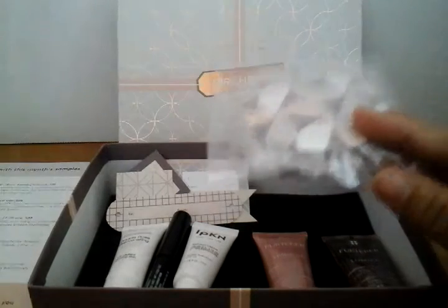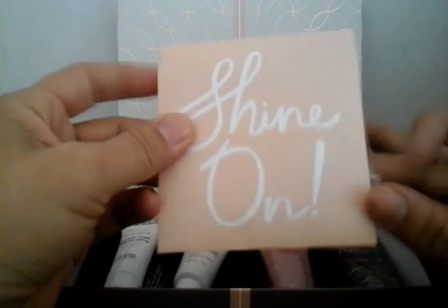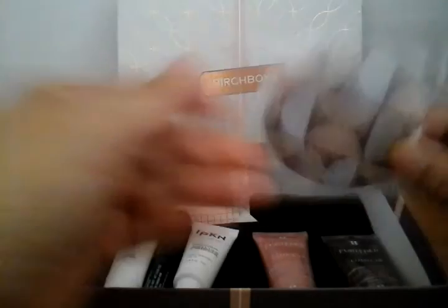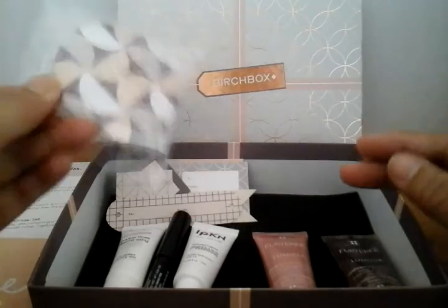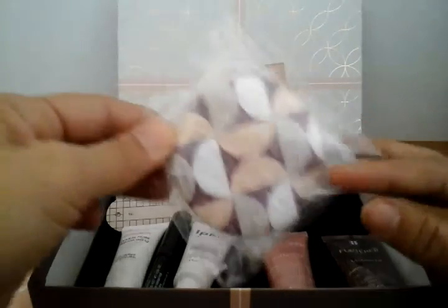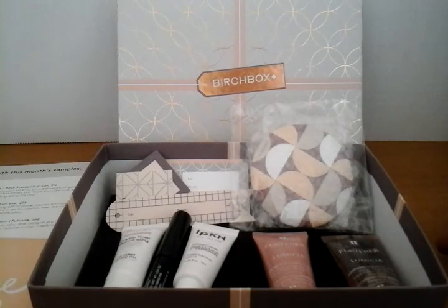And then what I thought was really nice, I think this must be like the little bonus. It came in this little box. It said "Shine On." And when I opened it, it's a little compact mirror. Isn't it cute? And it's very much in that same design. So I thought, oh, what a nice way to end the Birchbox subscriptions.